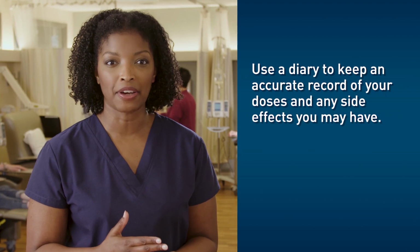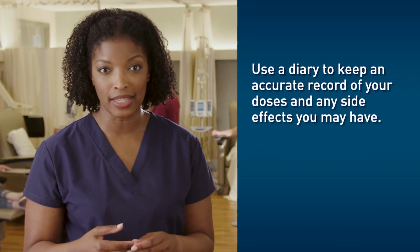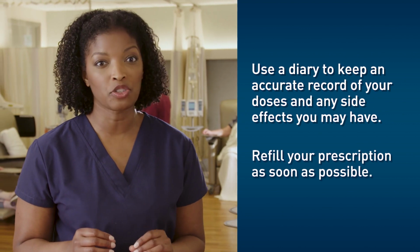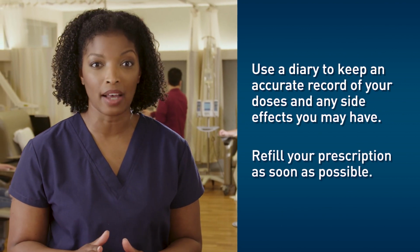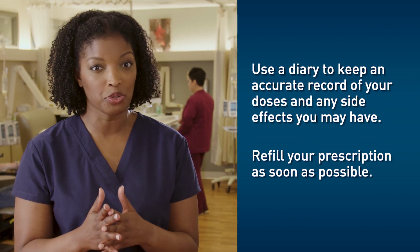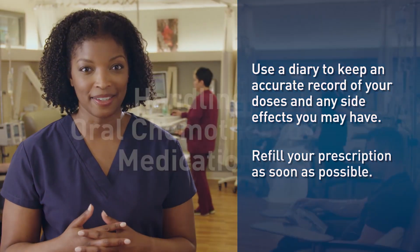If you do not take oral chemotherapy medication exactly the way your doctor tells you to, the treatment might not work as well, the side effects could be worse, or your doses might be too high from taking doses too close together. To prevent this, we suggest you use a diary to keep an accurate record of your doses and any side effects you may have. It's also very important to refill your prescription as soon as possible, since it may take a little longer to have it filled, especially if the prescription is coming from a specialty pharmacy.